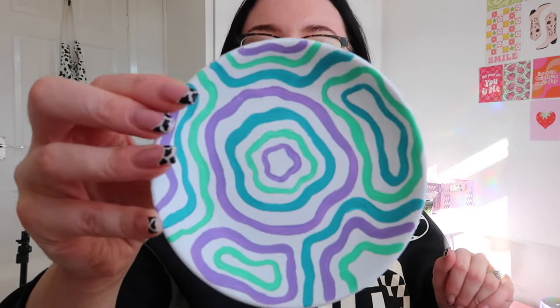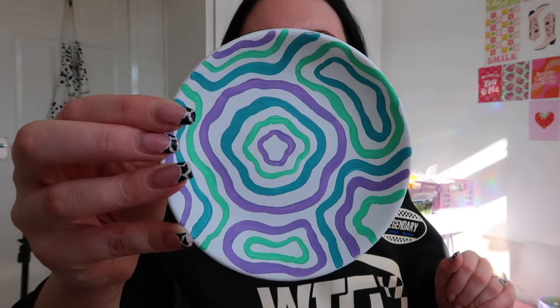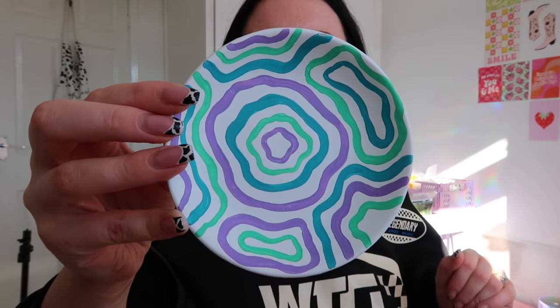I don't have to think about it too much. Like, I just flow wherever the paintbrush takes me. So yeah, love the lime green, lilac, and a dark tealy colour. To match the dish, we have, of course, a vase. And that is the start of the summer collection so far.